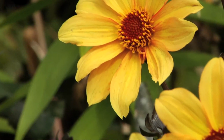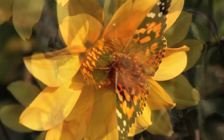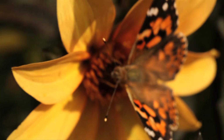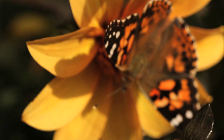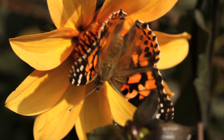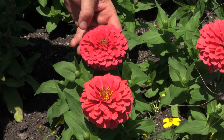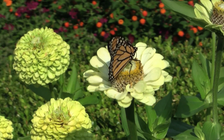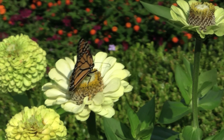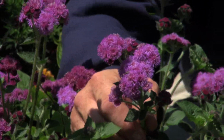These are called dahlias, and dahlias are a must if you want to attract butterflies to your garden. A lot of nectar is being collected down inside the center of this flower. And it's also, again, a nice wide base for the butterflies to land on. Zinnias are another good plant for butterfly gardening. Butterflies, again, love to be able to land on there and get down inside the petals here to find the nectar. This flower here is called floss flower, or ageratum.